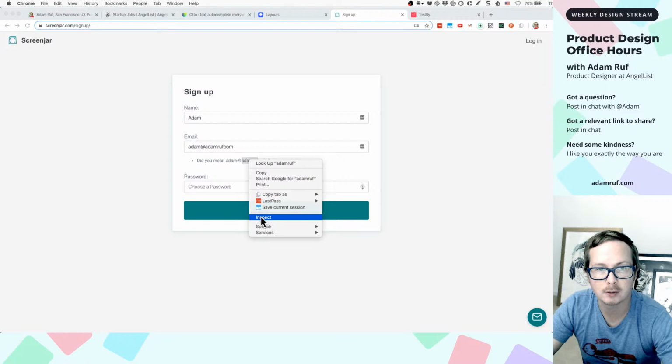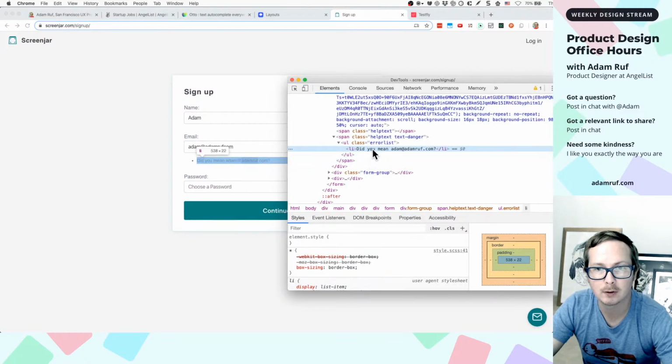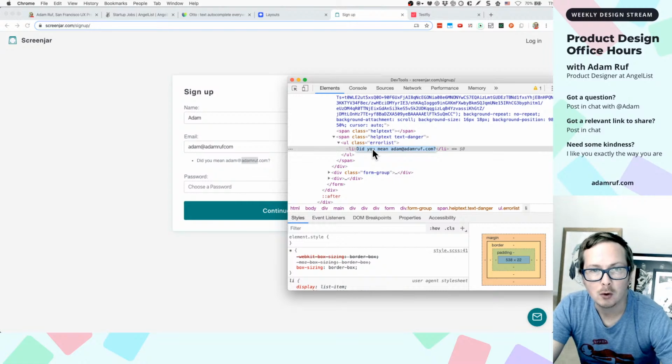Trying to think of something else that's lightweight. We should know the cause of the error, right? It's not valid because there was no period, right? So we could say your email is missing. Oh my goodness.